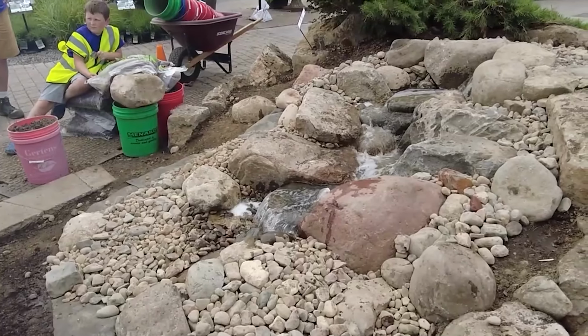Gurdon's pondless waterfall is complete. Check this out.